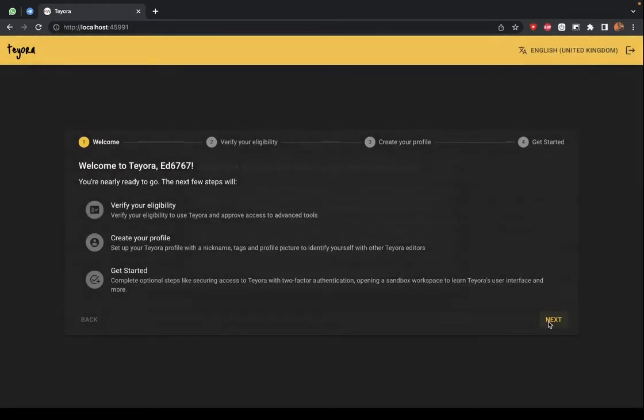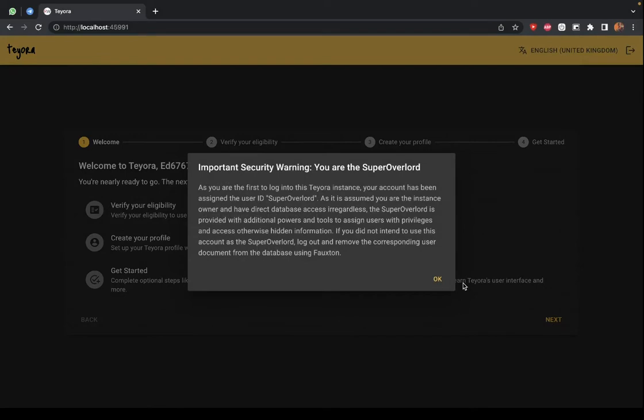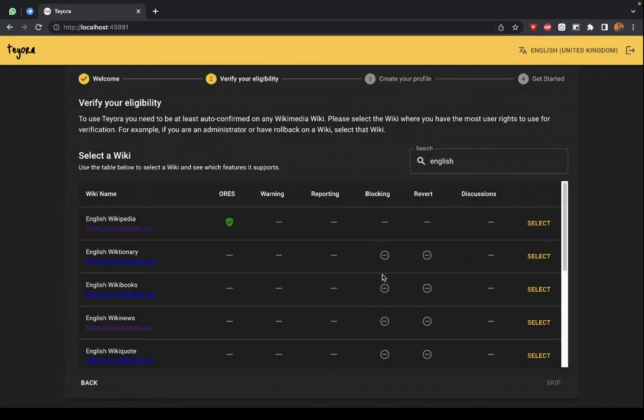Right. Let's click next. So this is the warning about the super overlord that I was showing you before. So this is just warning you that you are the tippity top. I'm going to click OK. Right. So here we have a table of the Wikimedia projects we can access. So this is every single Wikimedia project.